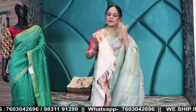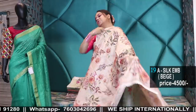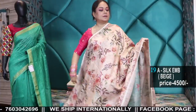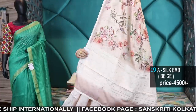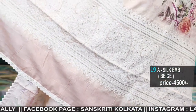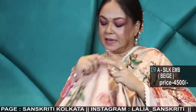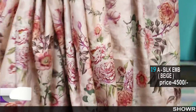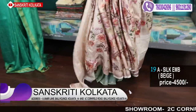Now this is also very interesting, floral prints in art silk, digital printing done in semi silk fabric with a line of crochet, chicken machine embroidery pallu, only 4500, but very smart look, very comfortable fabric. Even though these are blended, be assured these are very good quality.